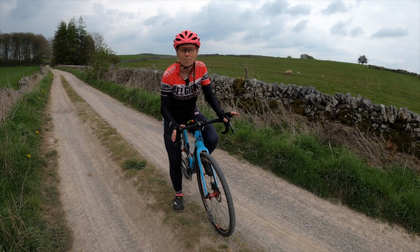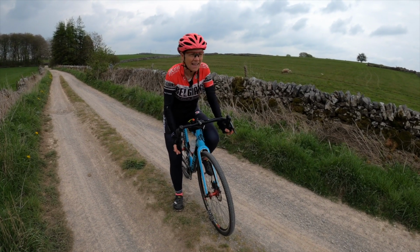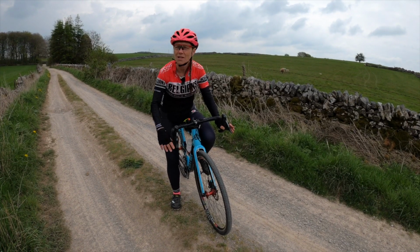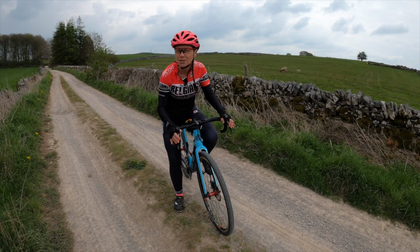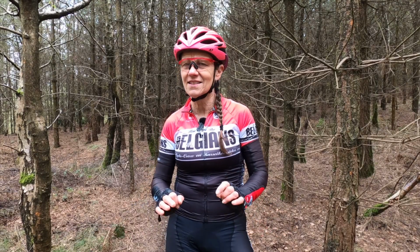Because of the way I've got my bike set up, I'm really comfortable riding down on the drops. In this instance, I don't need a big handful of brakes, so I don't have to be there. So if you are more comfortable riding on the hoods, in this situation where you don't need masses of braking, that's where you go.